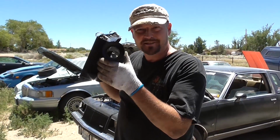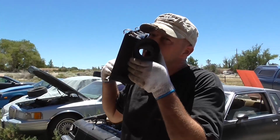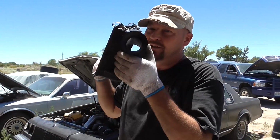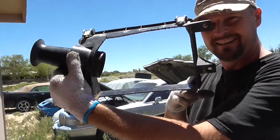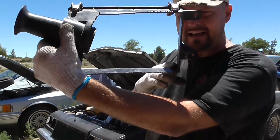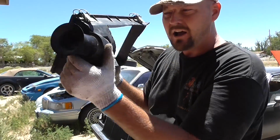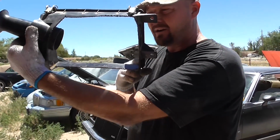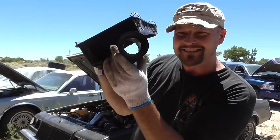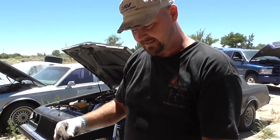Remember that trumpet I was talking about? That reverse trumpet? Hey, I need more air. I'm suffering. Look what I changed it to. Look at all that free-flowing air this Lincoln is now going to get. No air? Like breathing out of a straw? Complete area of the air cleaner. Plus the little sleeper trumpet thing, so it still looks stock from the top appearance.